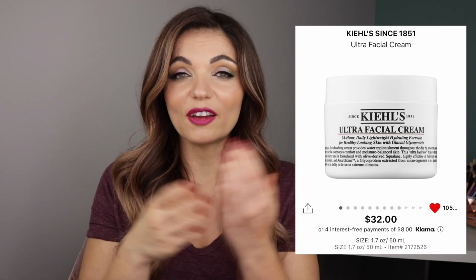I will say, I have been known to slather that on my lips. I've put it on my hands in a pinch. There were times that I've gone on vacation and didn't remember a body moisturizer and that one worked really well. So this to me is just a product that does what it says and does it beautifully.